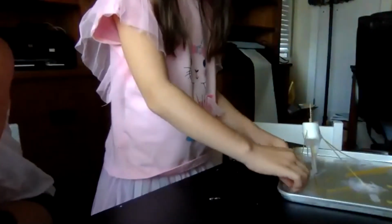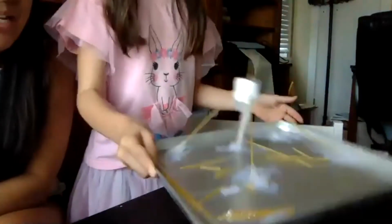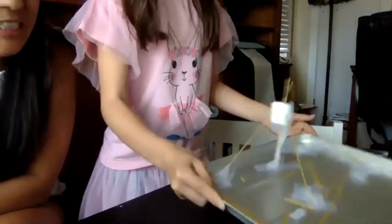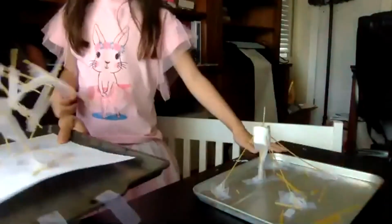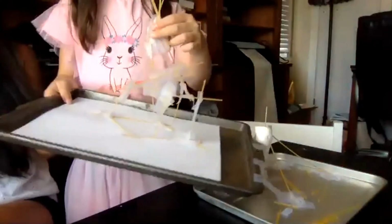All right, Amaya, earthquake time. Let's see what happens. Give it a shake. She picked it up. She's rattling it around. You can hear the spaghetti noodles rattling on the tray, but it is sturdy. Look at that. It is still standing. Okay, now the spaghetti is flying all over the place. I better stop shaking it or otherwise it's going to make a big mess. All right, you want to try Mama's? Okay, here we go. Here's the super tall one. Not very sturdy.